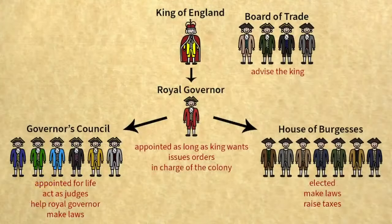Let's talk about the structure of the colonial government of Virginia. At the top of government is the king or queen.